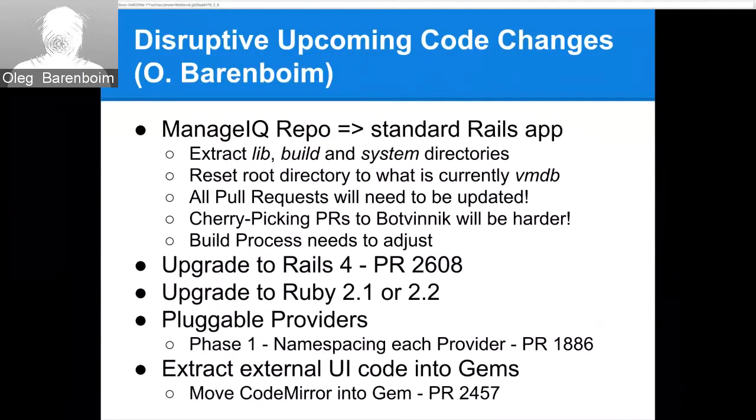The reason that we're doing all of this is that because we're a non-standard repo, developers who join the project have a challenging time figuring out where things are and how things are. Once we make this change, developers can open up a standard Ruby on Rails tutorial book, look at our repo, and it should look very similar.